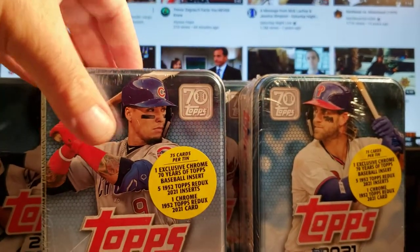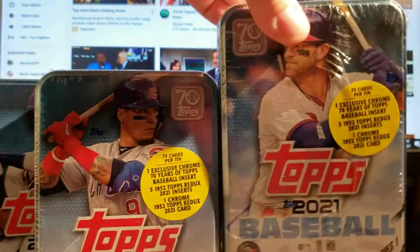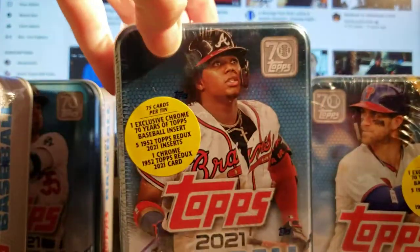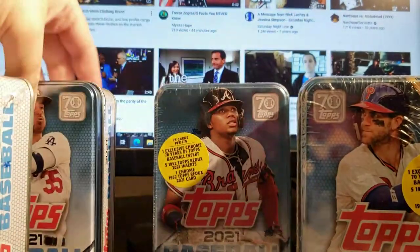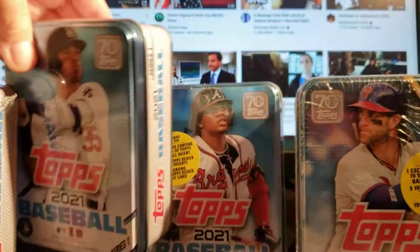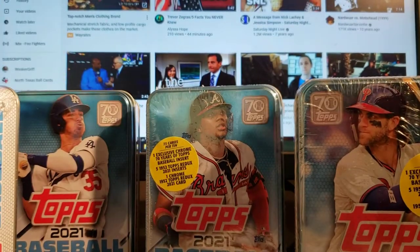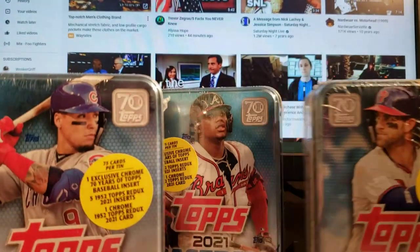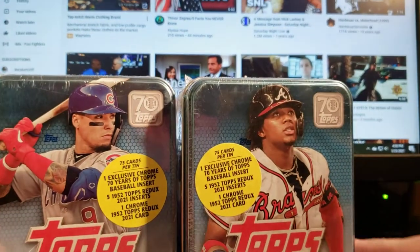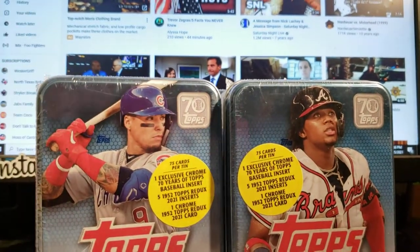So I got a Javi Baez, my man Bryce Harper, I got Acuna, and I got a Bellinger, which I just opened. So we're gonna open a couple of these today. I think I'm gonna save the Harper. Maybe. I'll show you what I got.